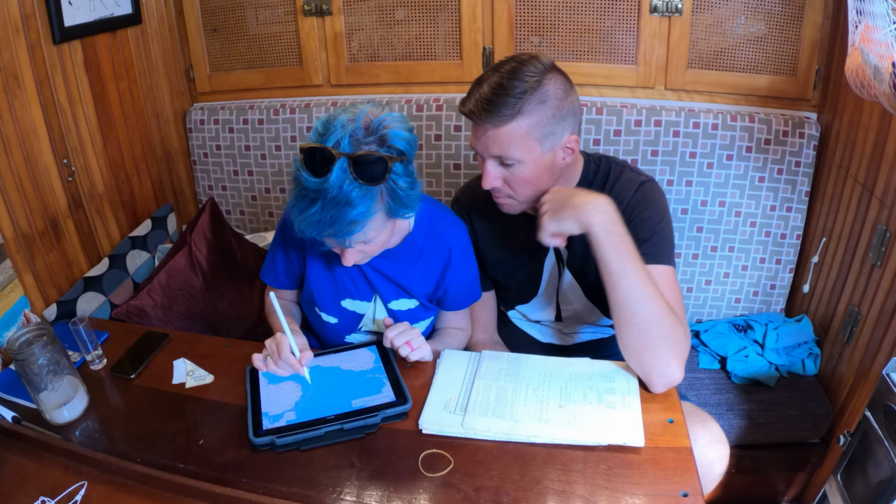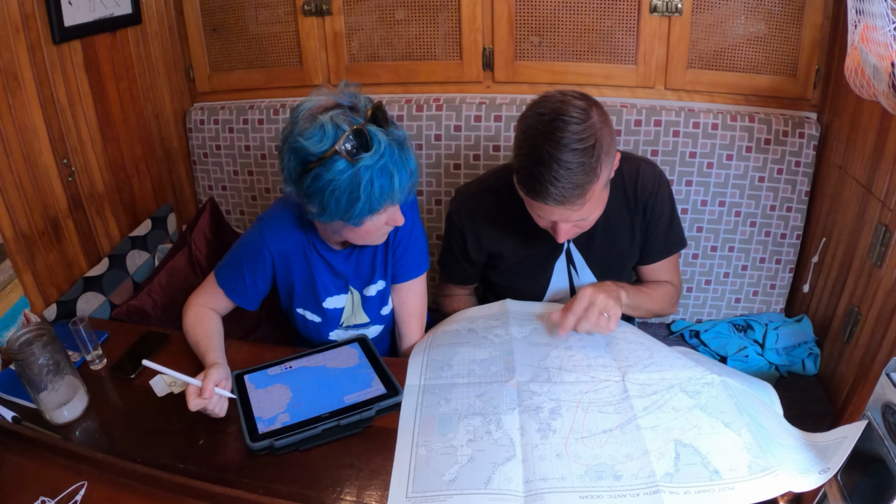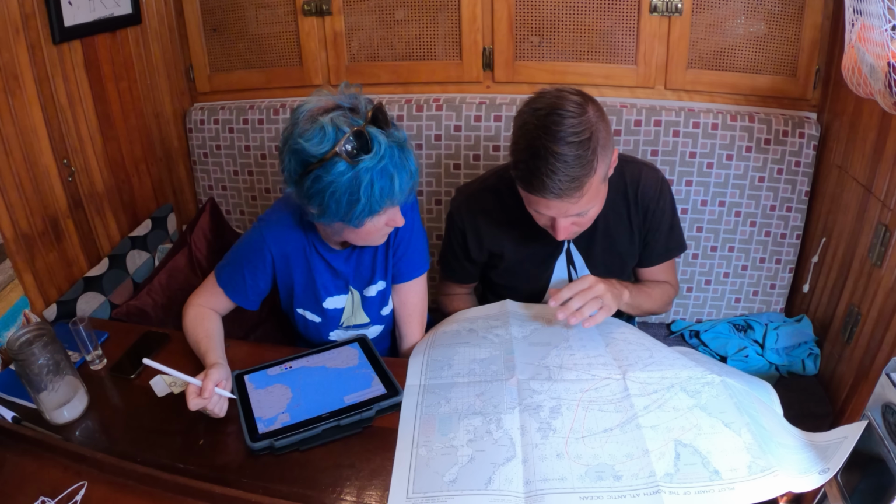Now, the other thing that comes into it all is the winds. So we have our pilot charts, that way we can see what the winds are that month. All right, so in August, we're running out here to Madeira, which is there, and the winds are all good. They're out of the northeast and north the whole time.